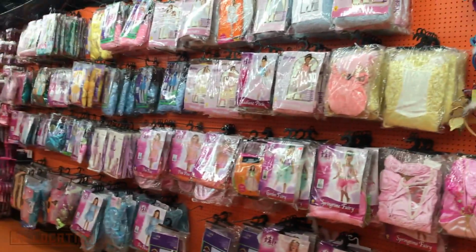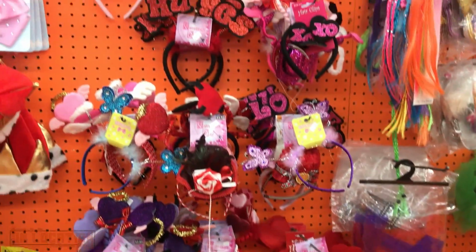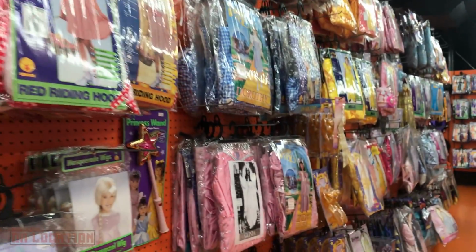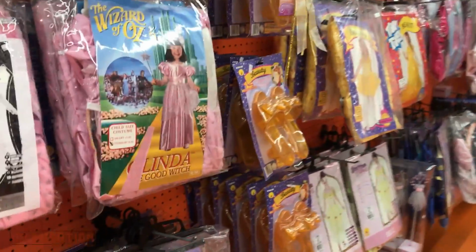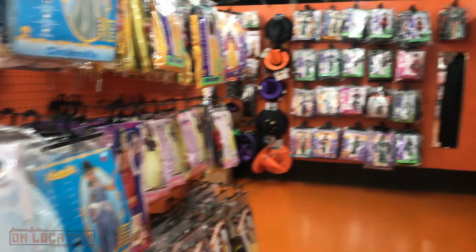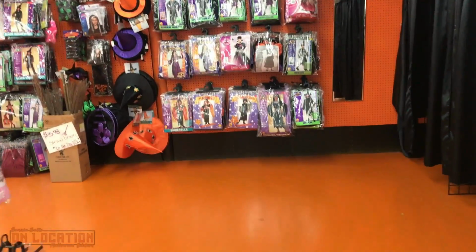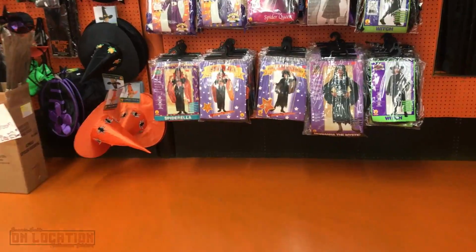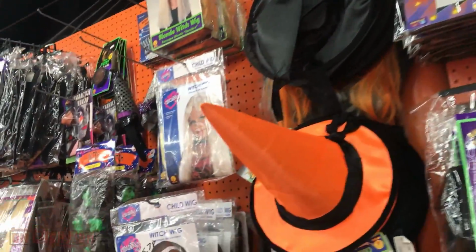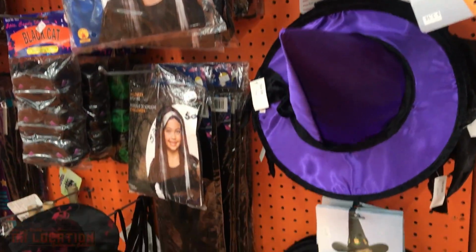So yeah, they keep the kids costumes on one side of the store and the adult costumes on the other side. The kids costumes were further along inside the store, but they do keep them separated, so it makes things easier. I know I'm walking by them pretty quickly, but you can tell these packages are pretty old. I'm thinking 80s and 90s.